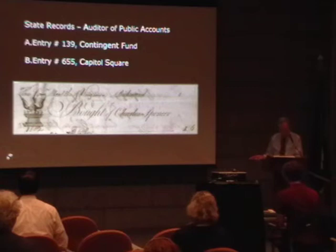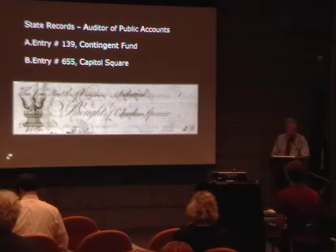The Auditor of Public Accounts was established in 1791, and the records of the office span the period 1776 to 1928. All claims for reimbursement from the Commonwealth were handled by the Auditor of Public Accounts. Artisans would present vouchers for goods or services provided, and the auditor's office would verify the claim, and a warrant was sent to the treasurer's office for payment.